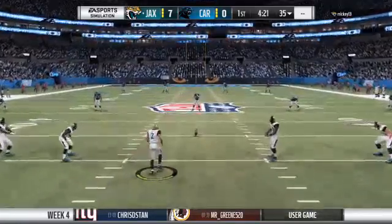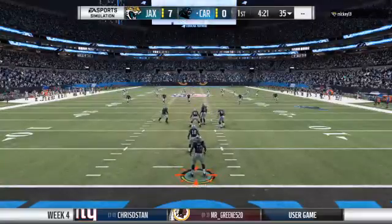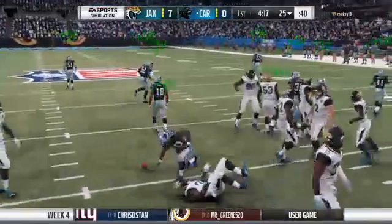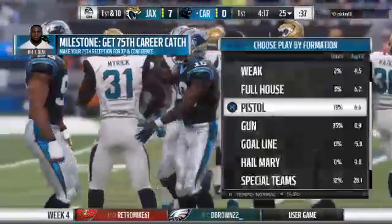Here's Myers now to kick it away. This fielded at the 2. And out of bad return here. He gets it out to the 25-yard line. Carolina getting set to take the field.